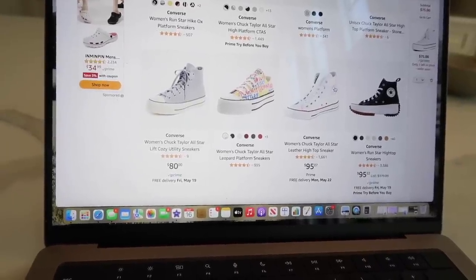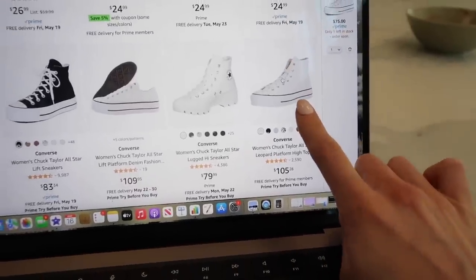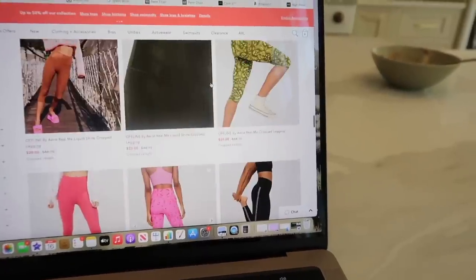Oh, I'm gonna order some platform Converse because I've been wanting some for a while. I think I'm gonna get, oh, right here. I think these are the ones that I'm gonna get. I think they're super cute. They'd be cute with jeans and denim shorts and stuff. Something I think I'd wear a lot. And then I think that's it.